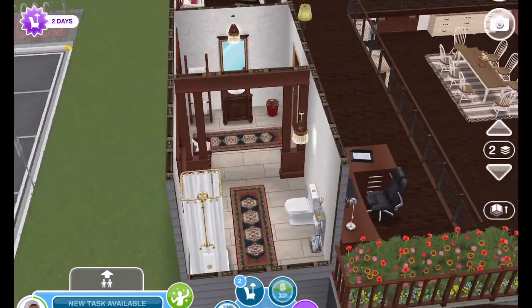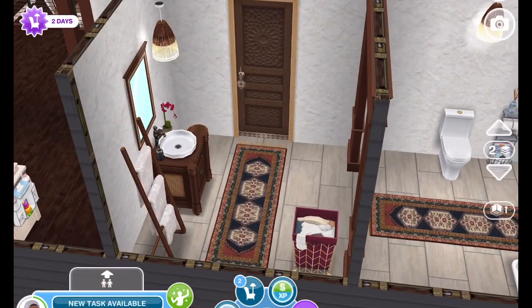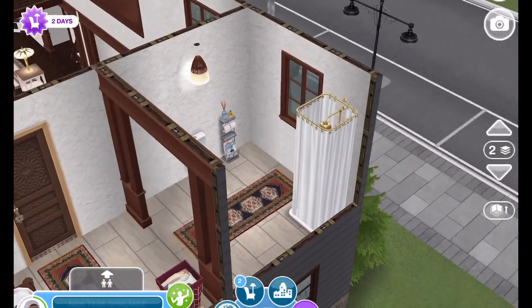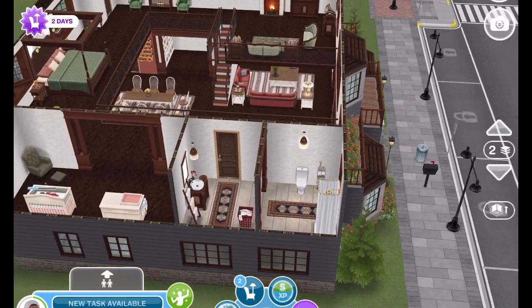And up here where there used to be 2 restrooms, I believe, I've made it into 1, where you have a vanity section here. And then on the other side, you have the toilet and the shower. So that way it's a nice family bathroom for the upstairs. So that way for this house, you now have 3 bedrooms.